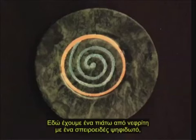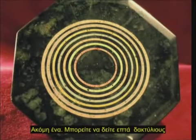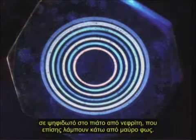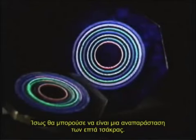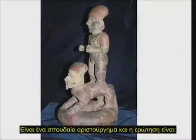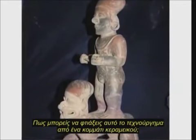Here we have a jade plate with an inlay of a spiral, also shining brightly under black light. Another one, you can see 7 rings inlaid in the jade plate and also shining under black light. Maybe this also could be a representation of the 7 chakras. Here is one of the ceramics found there. It's a great masterpiece, and the question is, how can you make this artifact out of one piece of ceramic?